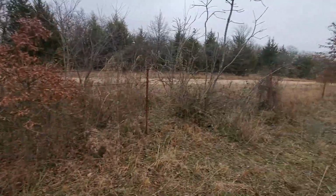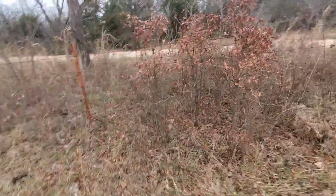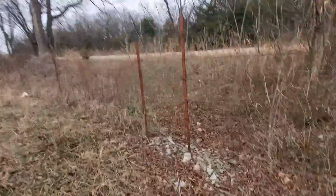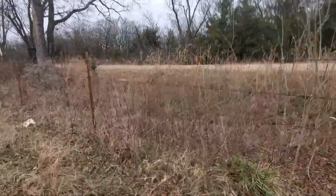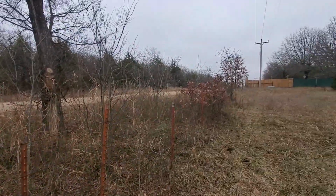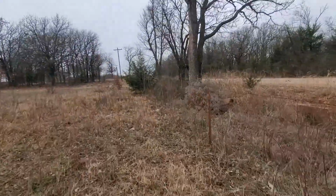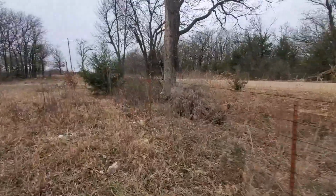Man, this is going to be a lot of work. I need to get started. Just cutting down these little scrub oaks and stuff is going to be enough of a task, but I may just see if I can chop them with the bucket, but probably not. They'll probably just uproot a little.